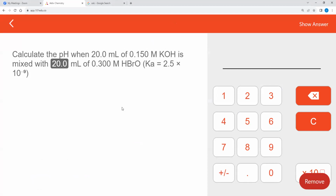All right, so here we're asked to calculate the pH when 20 milliliters of 0.150 molar KOH are mixed with 20.0 milliliters of 0.3 molar HBrO, and it gives us a Ka value. So this is the new addition that we get from chapter 16. In chapter 16, we get a problem that's find the pH of one thing. Now we're trying to find the pH with multiple things.